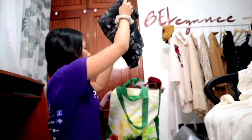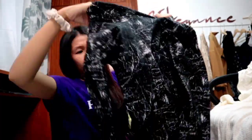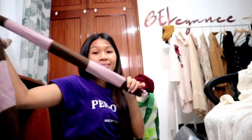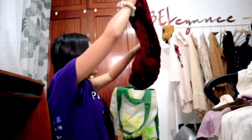Let's go to the next bag. So this one, I bought this in the Philippines and it's only 99 pesos, but I love this for cold weathers. This one, I love the color, but I don't know when I'm going to use this one, but still I'm going to put this out. This one also.